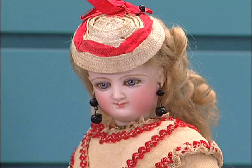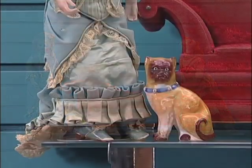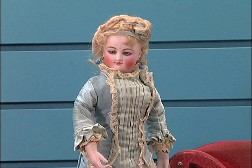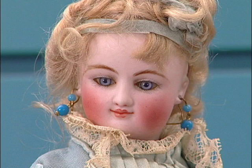These are tiny petite dolls. And this one in this wonderful Bru suit from about 1875. We can see the bébé style is already happening. Original wig set with all the decorations in the hair still after all these years.